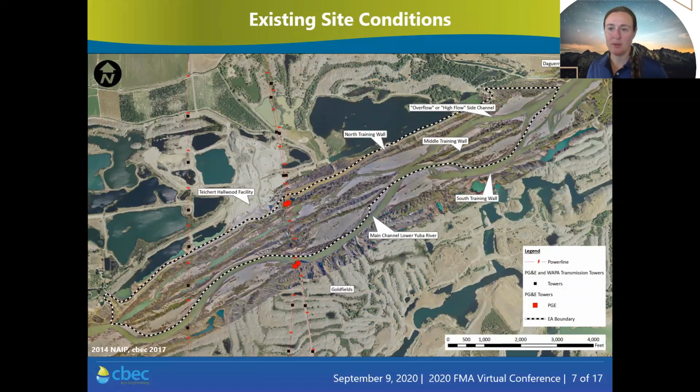The project site is about 8 miles east of the city of Marysville, California, near the community of Hallwood, and immediately downstream of the Corps' Daguerre Point Dam. This aerial image from the spring of 2017 shows the main channel, Lower Yuba River, along the south, and the historic overflow channel or floodplain along the north.